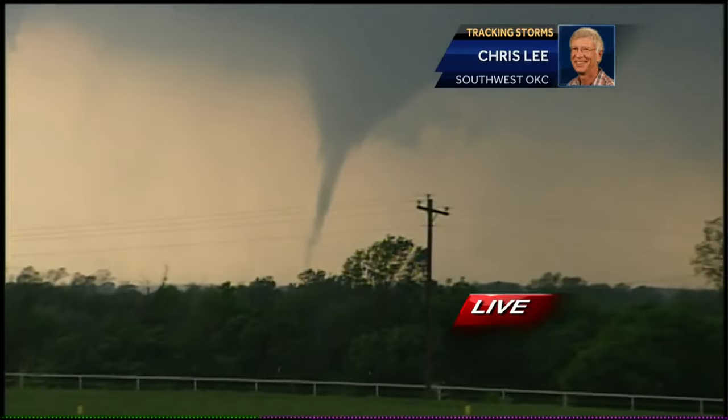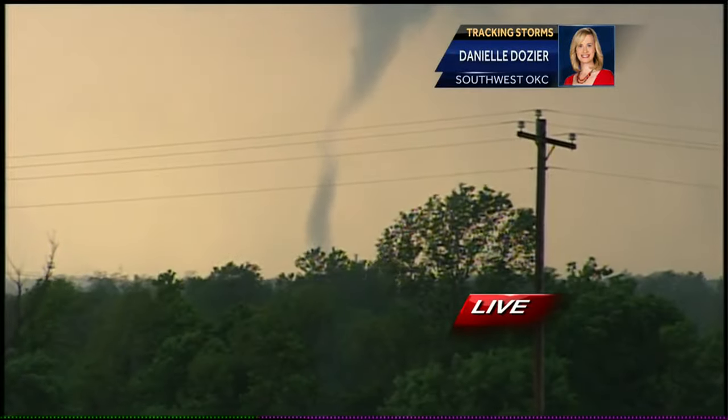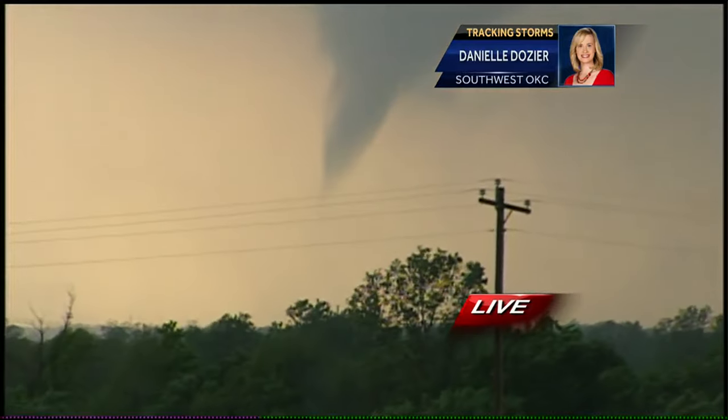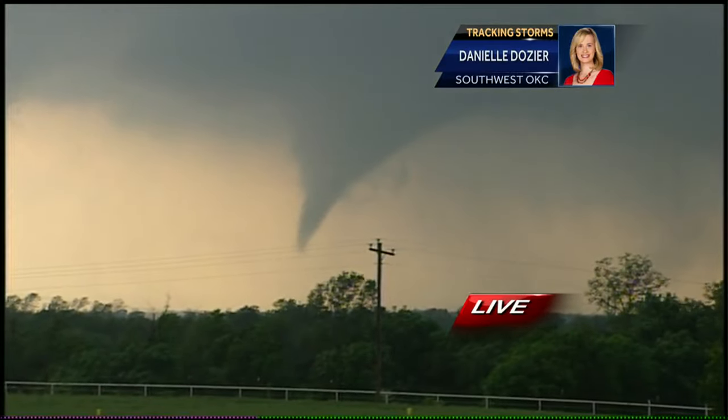There you go. You see it? There you see it. Yeah, now it's on the ground. Got a tornado. Tornado on the ground. There's your tornado. All right, we've got this tornado, and again, I'm still depicting it just a couple miles north of Newcastle.